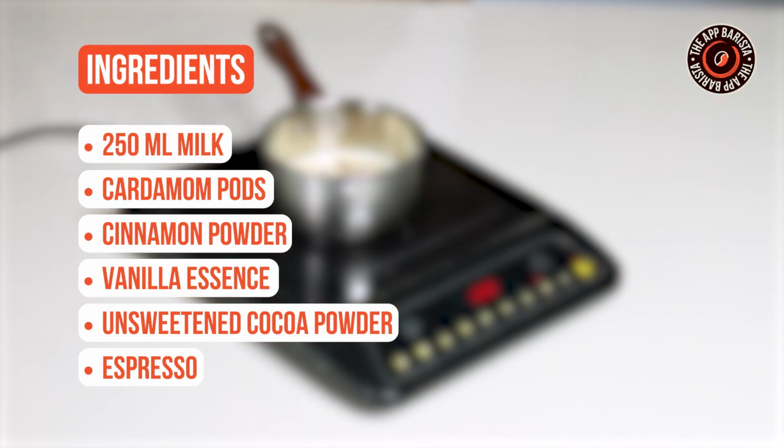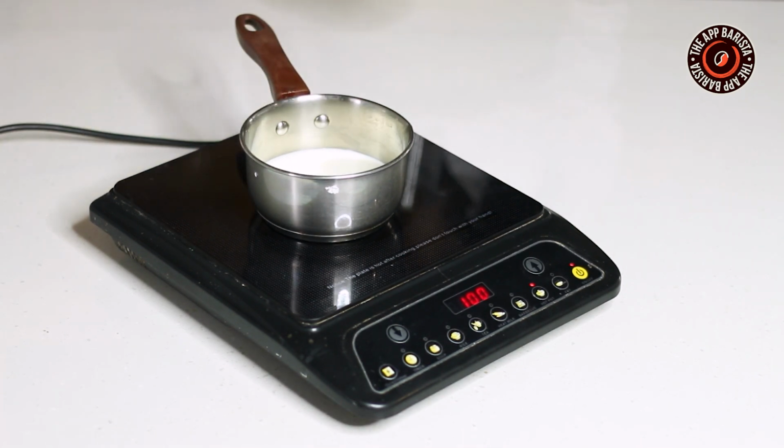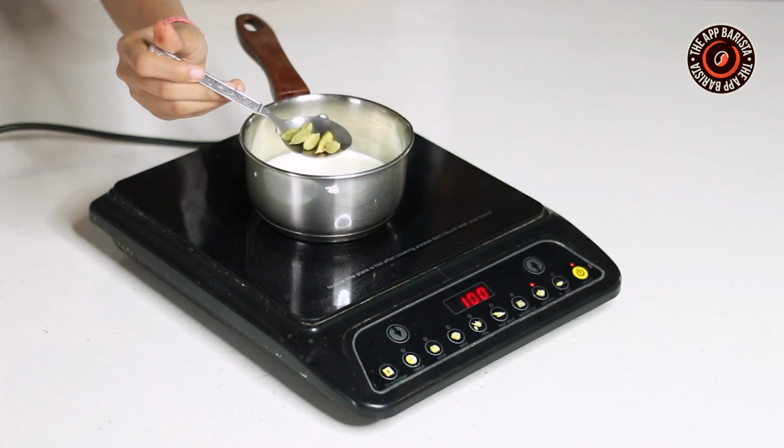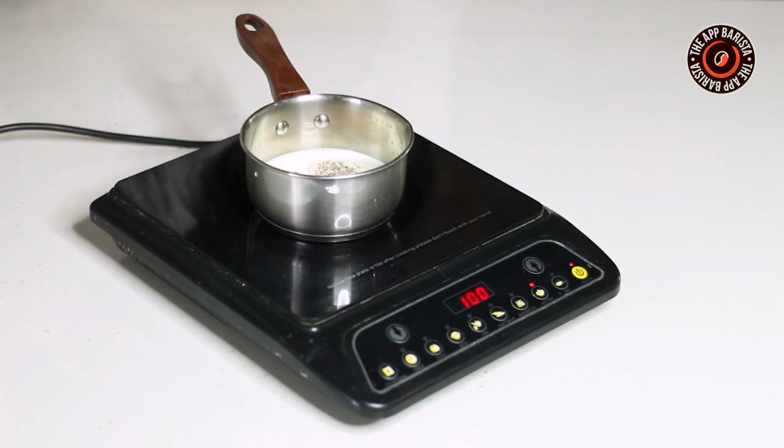For this spiced mocha latte, you will need 250 ml of milk, some cardamom pods, cinnamon powder, vanilla essence, unsweetened cocoa powder, and espresso. Let's brew it. Firstly, pour 250 ml of milk into a pot. Now, add 6 cardamom pods. Then, add half a spoon of cinnamon powder and vanilla essence in the pot.